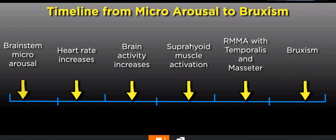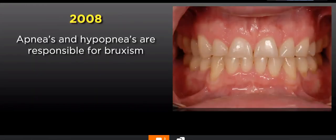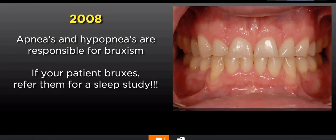Now, what that meant was, if you listen to a lot of speakers in 2008 talk about bruxism, what they would tell you is if your patient bruxes, send them for a sleep study. And so a lot of us really got on the bandwagon of, well, there's your trigger. If we have a patient that bruxes and it's not occlusal interferences, let's get them over for a sleep study.